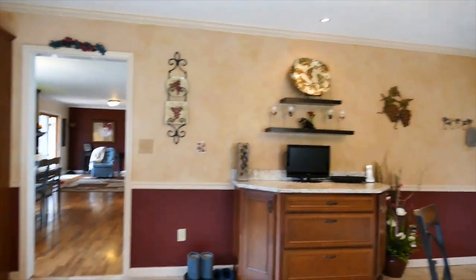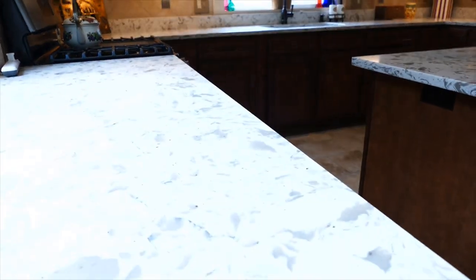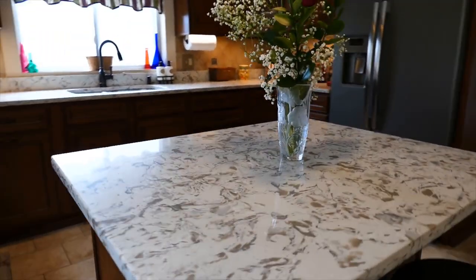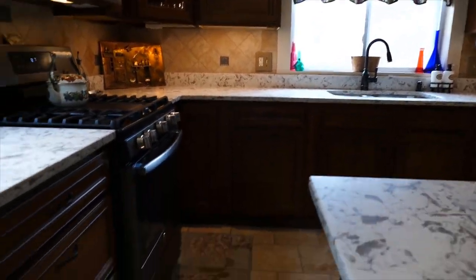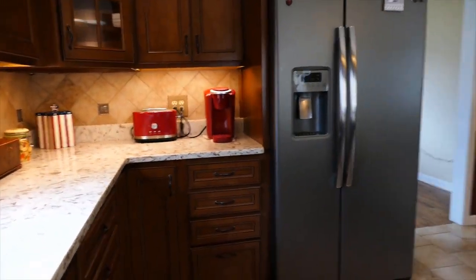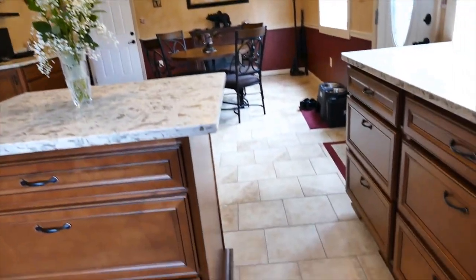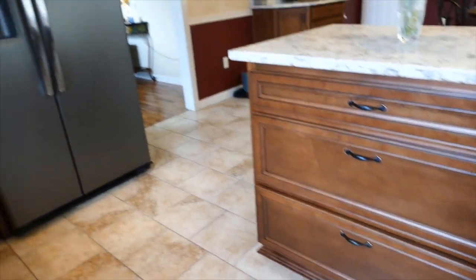But look at this kitchen. Isn't it gorgeous? And you have these amazing quartz countertops. They're just beautiful. You have a center aisle that has electric in it, and you can sit at it. The cabinets are all brand new, and they're soft closed drawers. Have a gas range oven here, and a brand new refrigerator, a custom under the counter lighting. And it's just beautiful. And you have the tiled floors. And this is really an amazing kitchen.